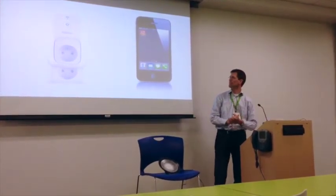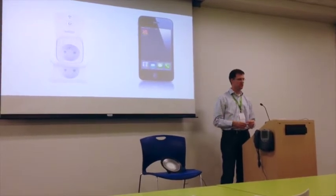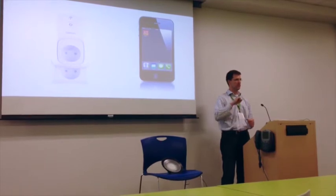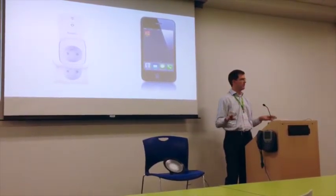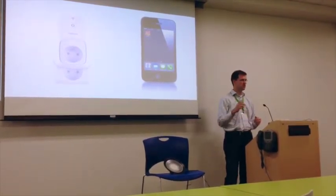Okay, so let's start with a smart plug. You probably know this one from Belkin WeMo. Just plug it into your socket at home, plug in your flat iron or whatever device you like, and from everywhere in the world, you can use a smartphone app to turn it on and off.